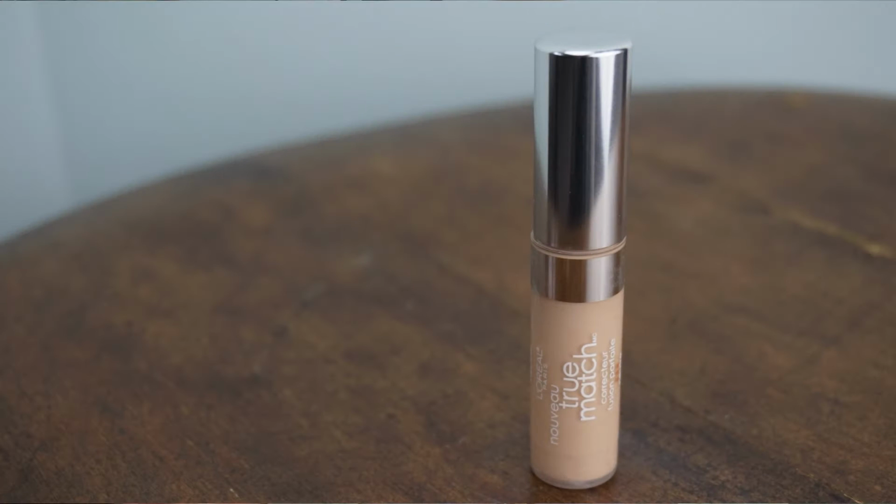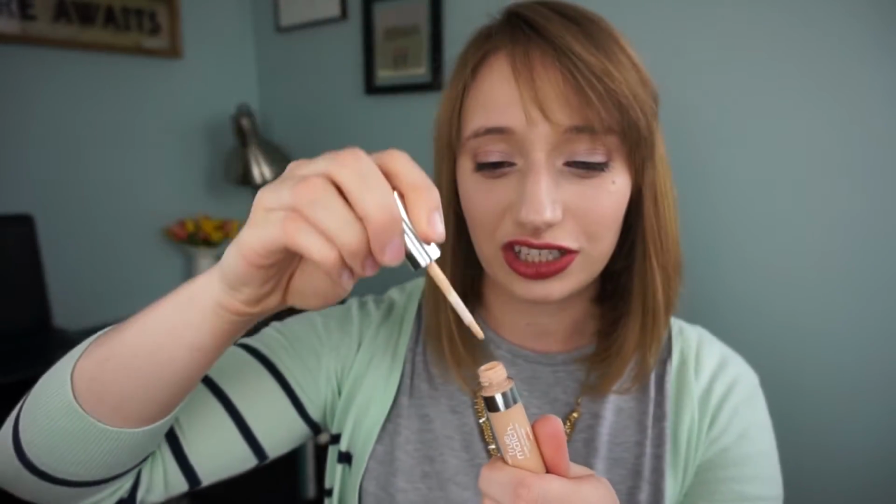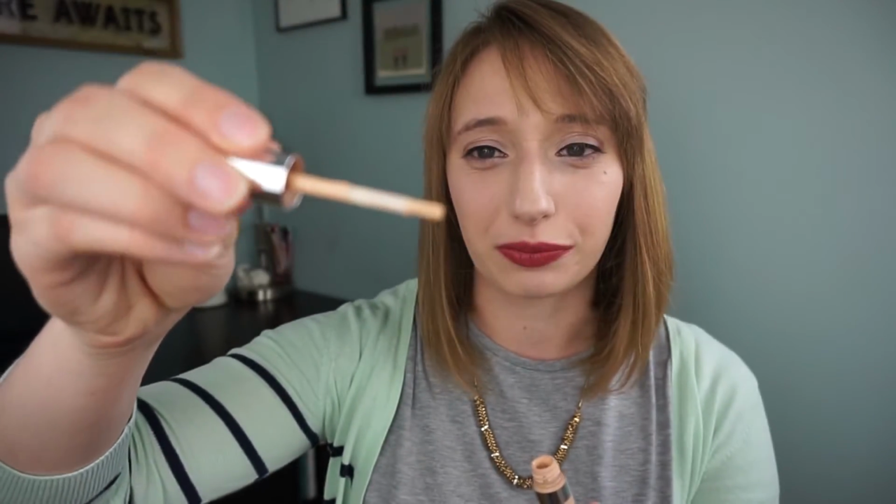So I picked up the L'Oreal True Match Corrector Fusion Super Blendable Concealer. I was trying to read French for some reason. And I got it in Neutral 123 or Fair Light. So this is their lightest one and it is very nice. I like that it's this little paintbrush formulation. So it's like an actual little paintbrush that you paint onto your skin. I think it's pretty cool.